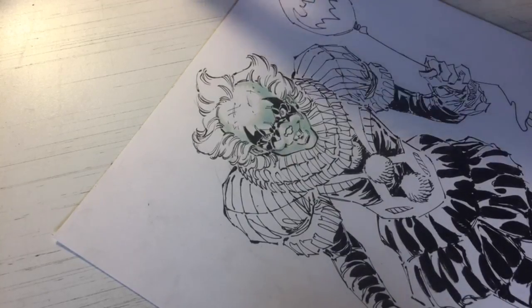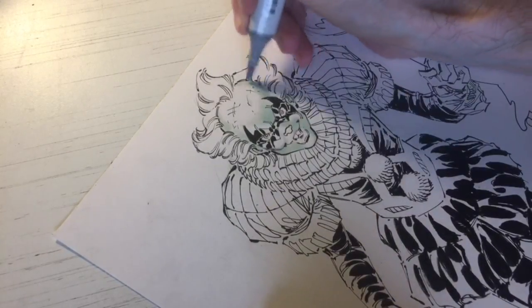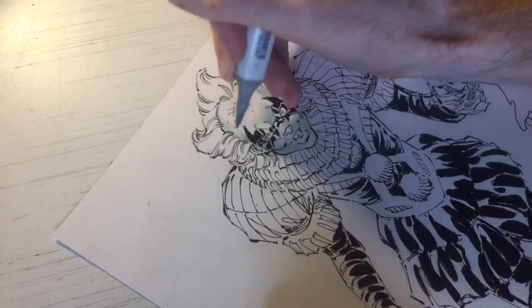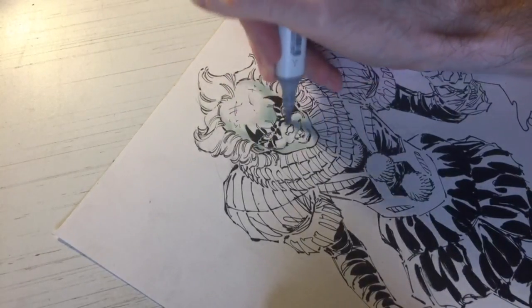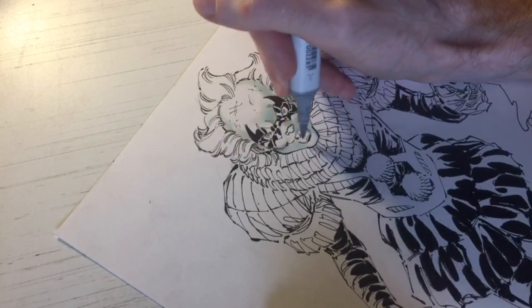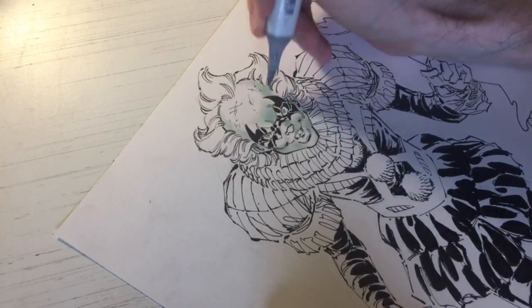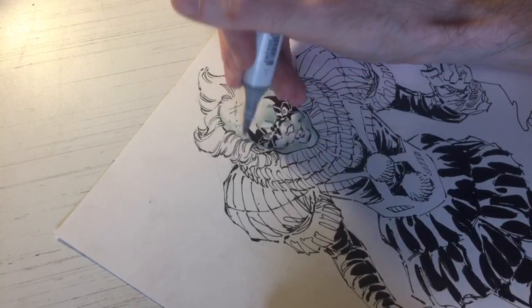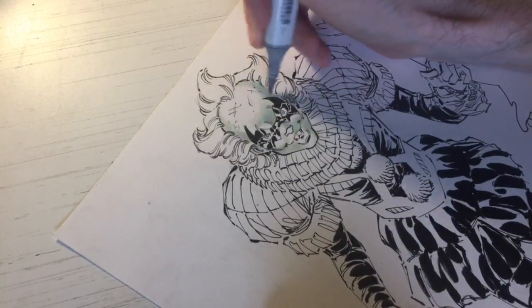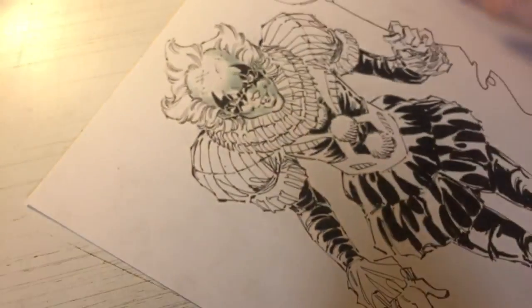Let's add a little cool gray to this as well. Let's start with some cool gray 1. Just adding this in certain places where I want the darker shadows. So already there you can see, let's pull them a little closer to the camera, you can see the creepiness coming in.